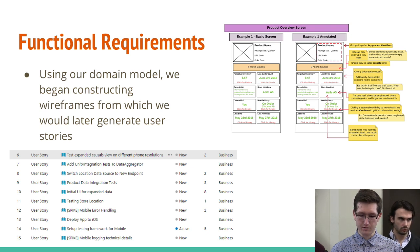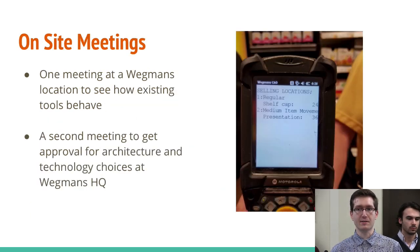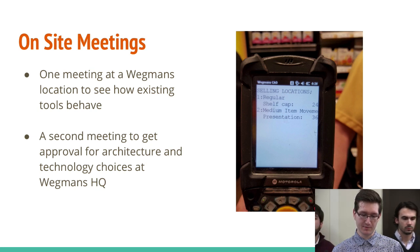We then used that domain model to build a, whatever these are called, I'm blanking on the name of them, wireframes, which we would then continually iterate on, just like we did with our domain model, and those wireframes would eventually be able to generate user stories. And now you might be thinking, wait a minute, why are we talking about this stuff when we were talking about justifying Scrum?